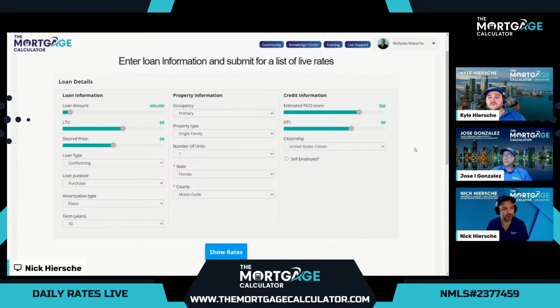This is going to show our pricing today with our APRs today for our basic programs. Now, for all of our scenarios, we'll set up a nice, easy loan amount of $400,000. Loan to value of 80%, 20% down payment. We'll set the computer to find the best rate at a desired price of 99. That means one discount point in cost. Most customers are asking to buy down the rate a little bit. So that is our typical request.